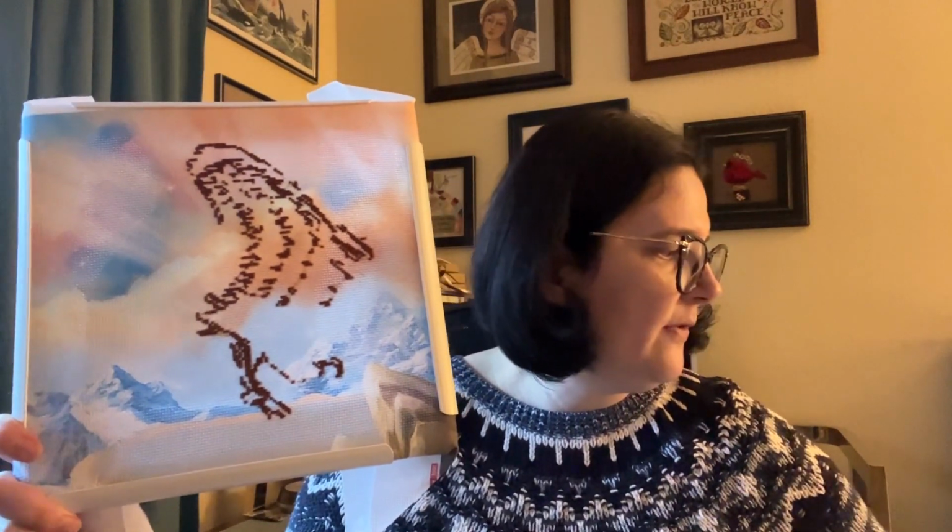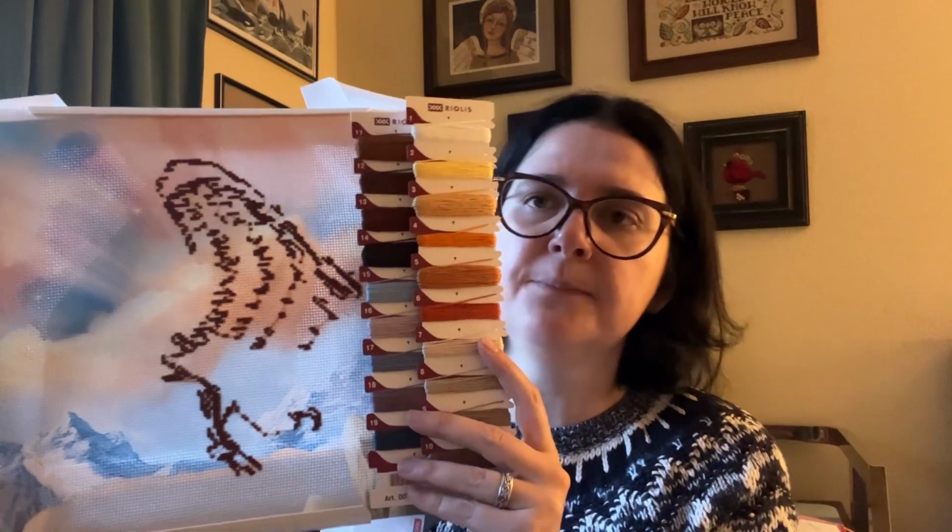So I started, and here is my little start. It stitches with the anchor thread from the kit. It's on these bobbins, and I find that they're pretty handy. You can just use them like usual bobbins, and I'm stitching with bobbins usually, so I'm fine.